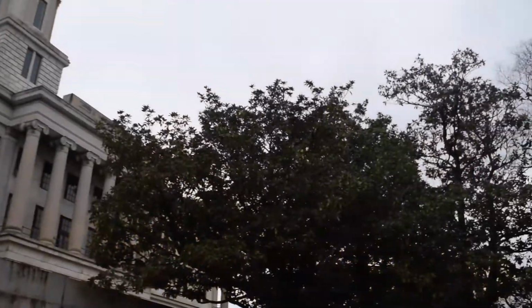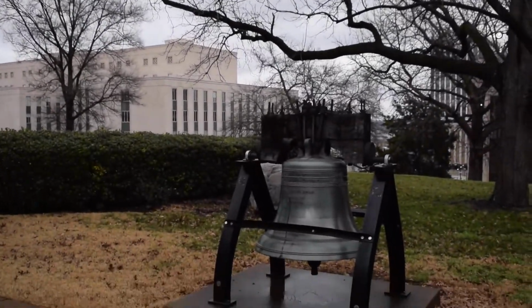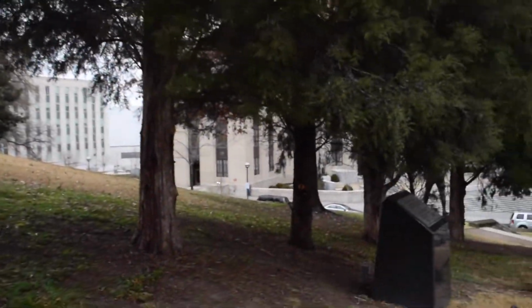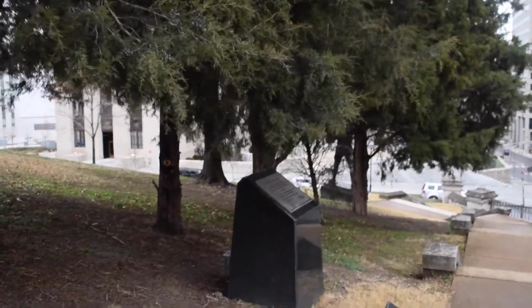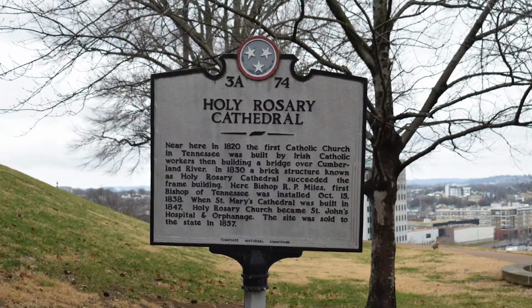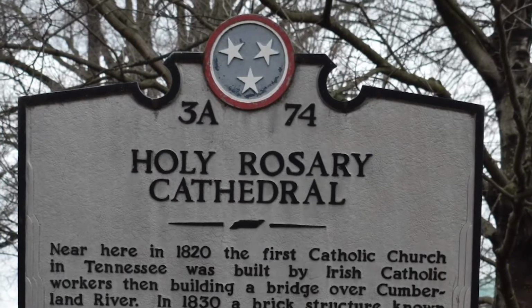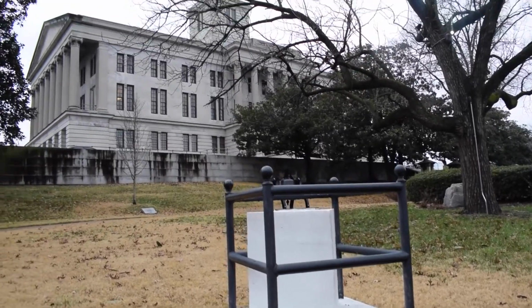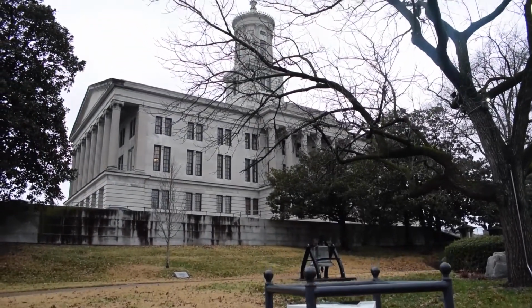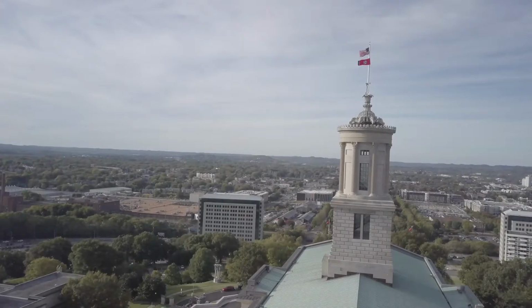Some other items included in the East Garden include the replica of the Liberty Bell, of the famous image from Pennsylvania, the Holocaust Memorial honoring victims of the Nazis in World War II, a Rosary Cathedral marker to mark the now demolished First Catholic Church in Tennessee, and a Masonic marker from 1927, which contains a time capsule of Nashville set to be opened in 2027.